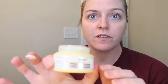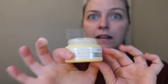So I have a clean face, and I'm gonna start off by moisturizing, which right now, probably for the past few months, I've been using the It Cosmetics Confidence in a Cream. I love the smell of it, and I love the way it feels. It doesn't feel oily. I have dry skin, but it doesn't feel oily at all.